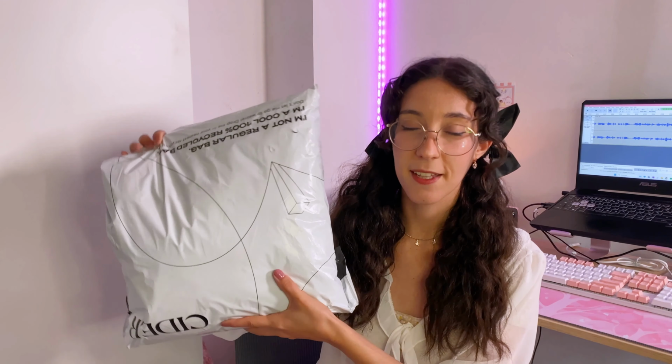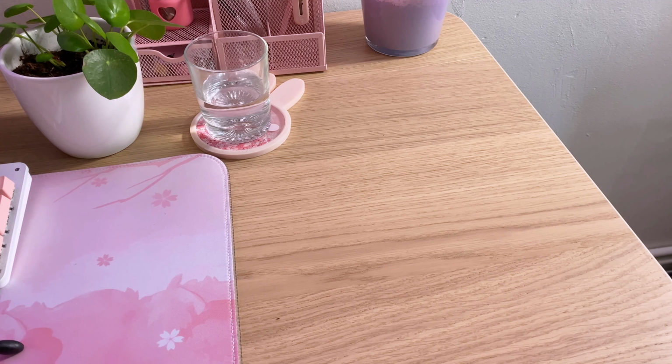So yeah, I got the package. I forgot to check when I ordered it, but it came pretty fast compared to some AliExpress pieces that sometimes take a long time. But yeah, I got everything in one package, I think.